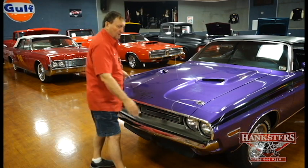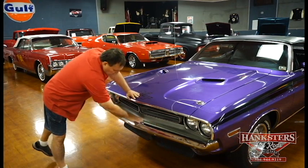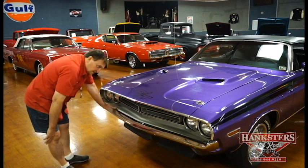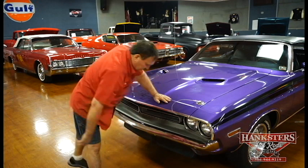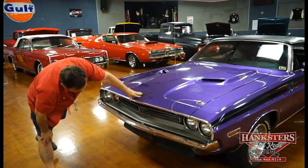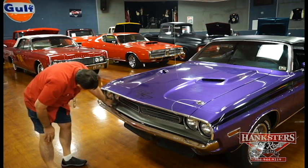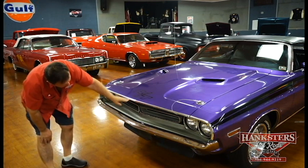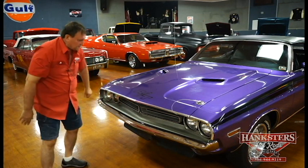The correct Mopar hood pins and hardware for them. Grille is still original. Still has the silver argent paint on it. Bumper fitment is really, really nice on this car. Even has the little rubber ends still intact on them. Has the TA style spoilers underneath it. Beautiful front end. Trim around the headlights the same way. There's no dents, no marks in them, no deterioration on the anodized finish on any of it. Got a great front end on this car.